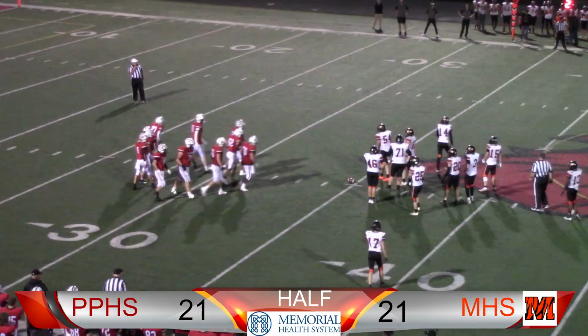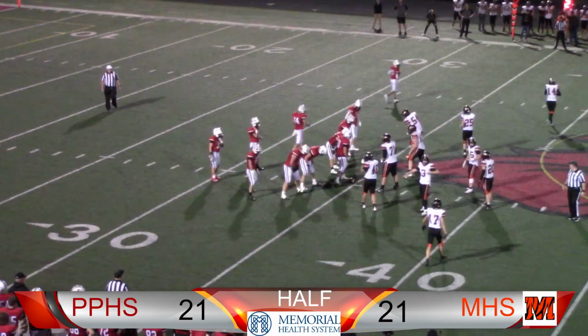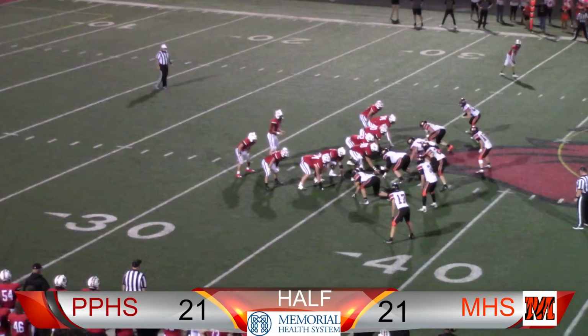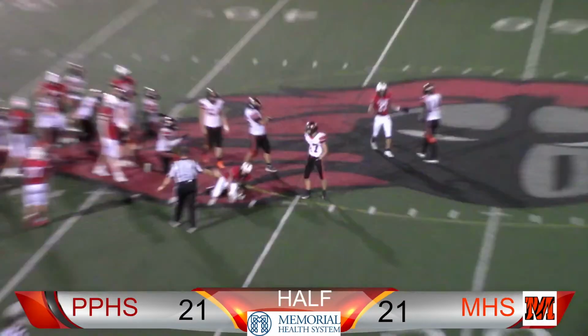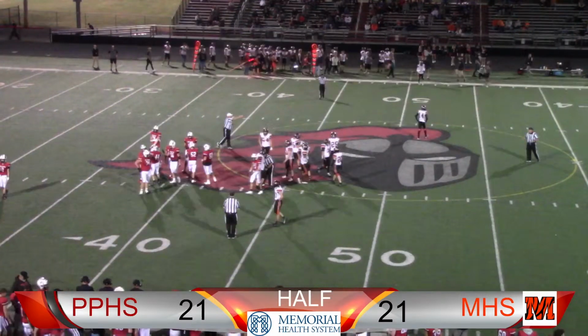So Point Pleasant with their red tops tonight. White pants, red and black stripes up the side. White helmets with their numbers in red on the side. Hill goes out of the shotgun. He gives, counter, right side, running room, and falling up near the 44-yard line. And that is Jordan. And another Point Pleasant first down.